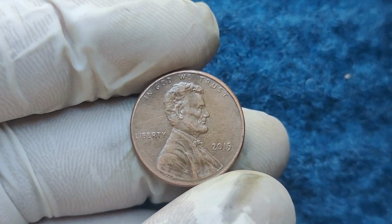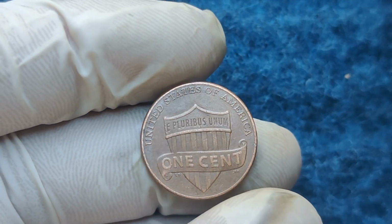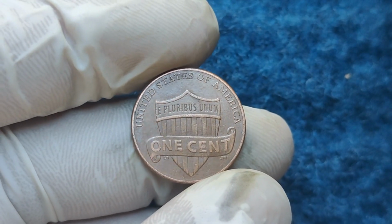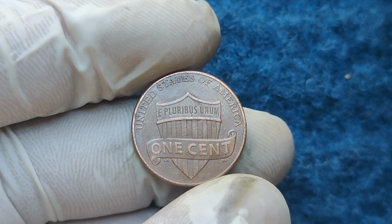Now that we've covered everything about the 2015 no-mint mark Abraham Lincoln penny and why it could be worth a whopping $1.4 million, here's my call to action. Keep those eyes peeled, folks. If you find one of these coins, or any other rare ones for that matter, don't just toss it aside.